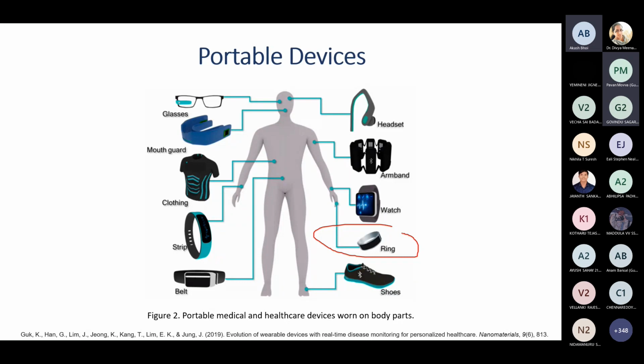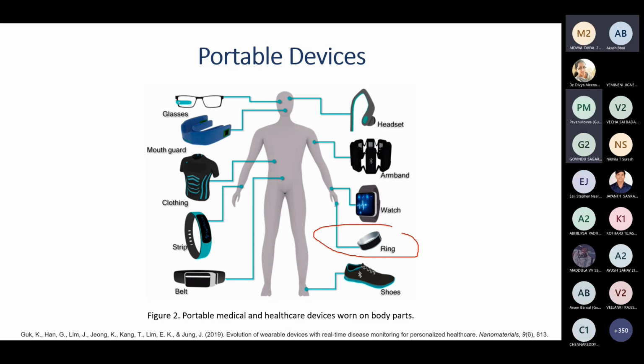And there has been, again, biochemical sensors are also there, which is also gaining great interest among the researchers in the field of wearable tech.